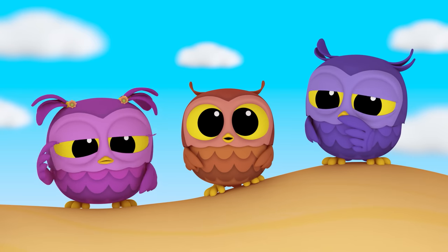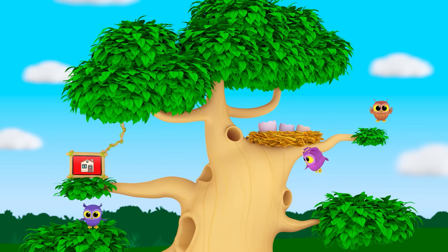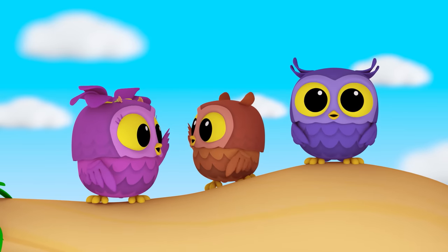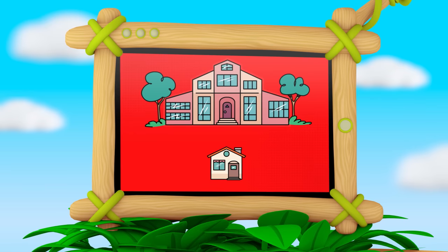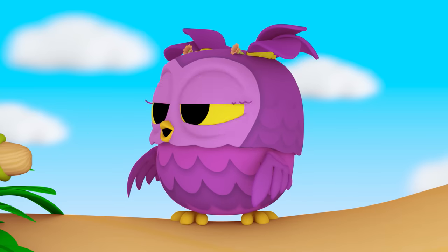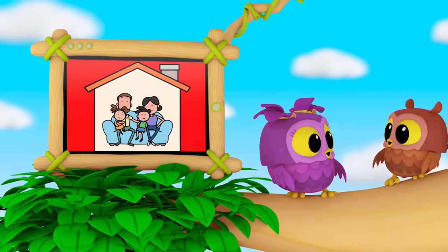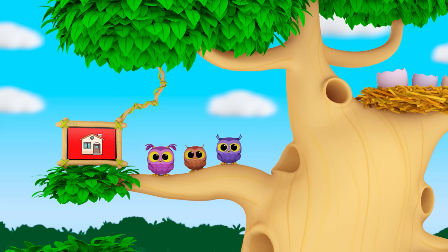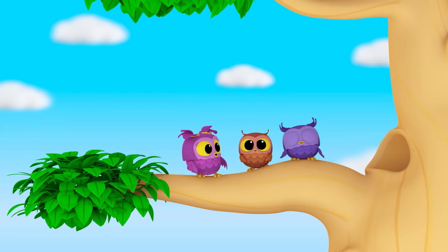Do you have rooms in your house too, little owls? Let's look around. You're funny, owls. And you, kids at home, what's your favorite room in your house? A house can be big. Big. Or small. Small. And a house is where a family feels safe. Wow, houses are pretty nice, aren't they, Hoot, Scoot, and Wah? Hoot, Hoot, yeah! It's been wonderful learning about houses together. I wonder what we'll learn next time.